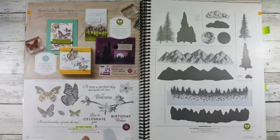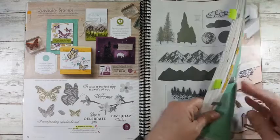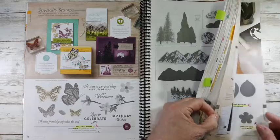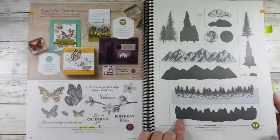The duet butterfly punch or butterfly duet punch, that's retiring. I can't believe it. It cut this big butterfly and the little butterfly at the same time. That I will show you. I'm not sure whether it's best to go back and forth between the pages, but that's this stamp set, this punch right here. I'm so bummed. That's retiring.